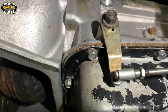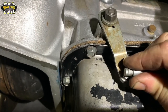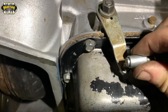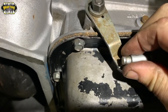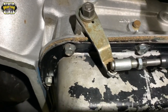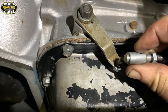So let's go into first gear. Simple. You don't want that to move. So we've got to adjust that. So let's go one turn back. Okay, right, so now go into second. In second. It's still moving. I'm still not happy with this. I'll go third. In third. Yeah, so let's go one more.